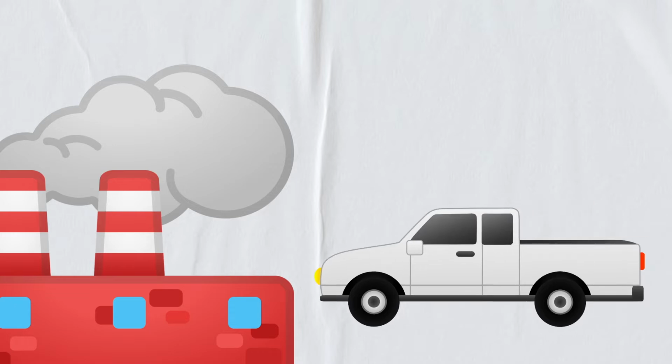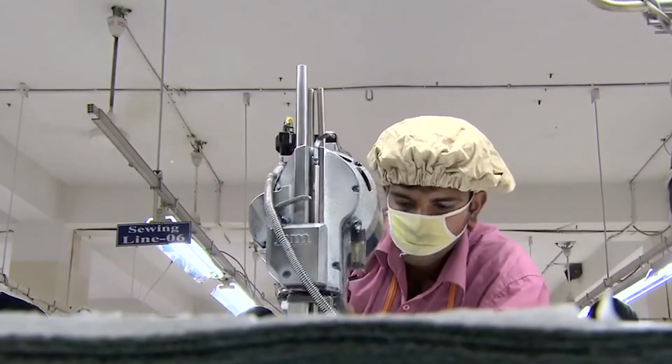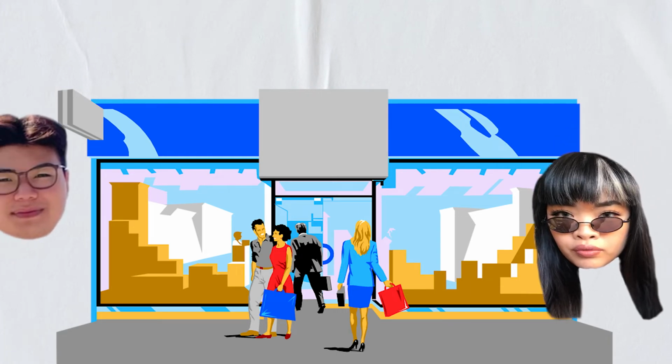Once fabric is fully processed, bundles will be sent to manufacturing companies where clothes are sewn together by garment workers. Once finished, it goes through transportation. Retail shops now have a stock full of white cotton shirts. Us, the shoppers, are now able to buy a white cotton shirt, or a collection of white cotton shirts.